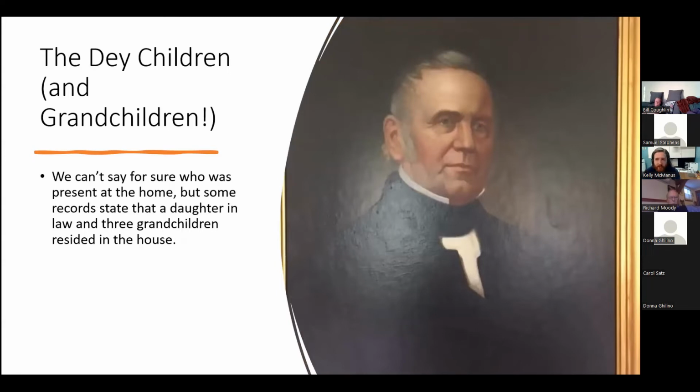Now, there's also children staying at the house. We can't say for certain who was or wasn't at the home. Among other members staying with the family, we think there was one of the youngest sons staying here with his wife and 2 or 3 grandchildren. So right now we're looking at Theunis. We have one of his sons living there. The youngest child at the time was like 16, a daughter-in-law, and then let's say 2, 3 grandchildren. So 5, 6 Deys staying in this home.